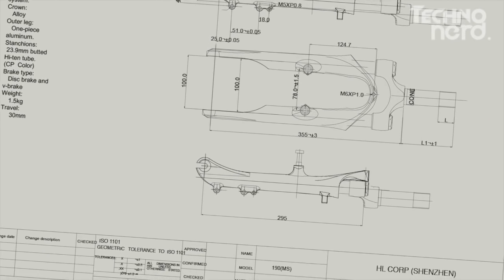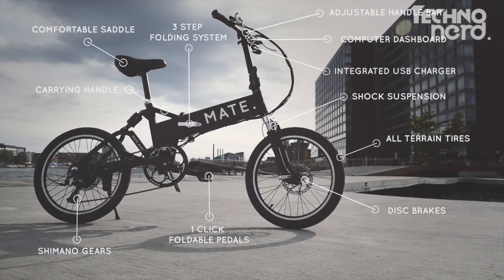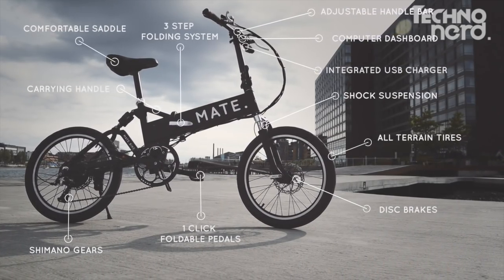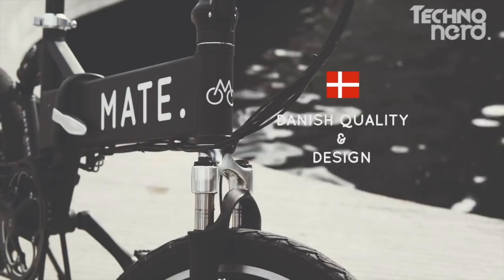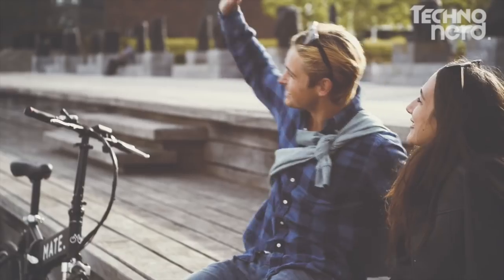After many prototypes and thousands of hours, we're happy to finally say we created what we believe is the perfect bike. Let us introduce Mate. Mate is no ordinary bike. It's an electric, foldable, and affordable bike. Made for any journey, any rider, any situation. But enough with the talking. Let's take it for a spin.